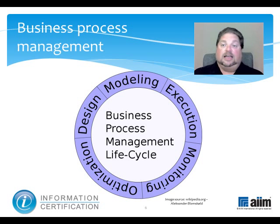The image on this slide shows the major steps involved in a typical BPM initiative: drawing it and then testing it out, putting it into action, tracking how well it works, and then going back to make it better on an ongoing basis.